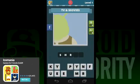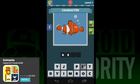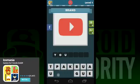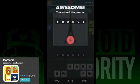Next up is a fun little puzzle game that has gained a great deal of popularity in a short time. It's called Icomania, and the premise is simple. The app will show you a picture of something, and you have to guess what it is. It's kinda like a one-sided version of Draw Something. We never did stumble across any pictures that were overly difficult to guess, but as the game progresses, so does the difficulty. So if you're into brain teasers, Icomania is worth checking out.